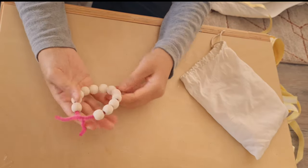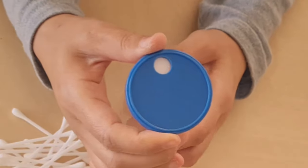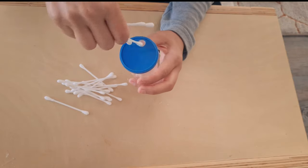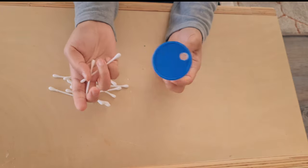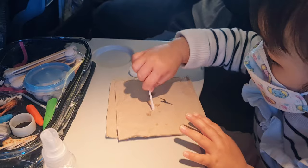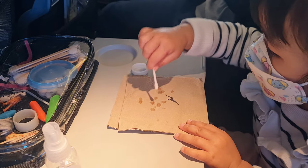With the next activity, you need some sort of spice container or a toothpick container with an opening looking like this. You also need some cotton tips in it so your child can thread them inside it and shake the container to get them out. Cotton tips can turn into lots of different activities as well, such as painting. All you need is some water and tissue, which you can easily get on the flight, and let your child paint on the tissue. It's so simple to set up and easy to clean up, so make sure you have enough Q-tips in your child's busy bag.